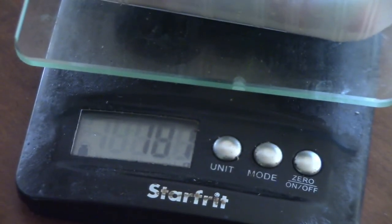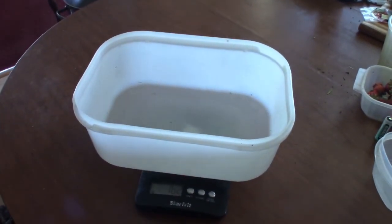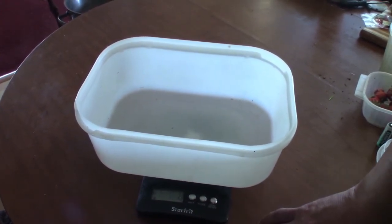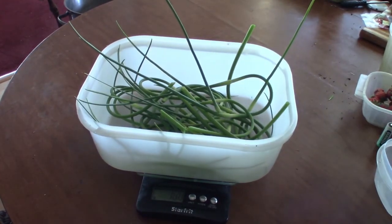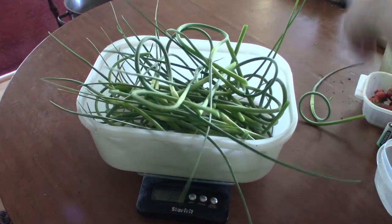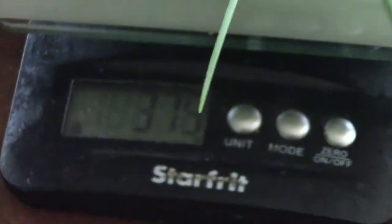181 grams. Put a bigger container on, the one for the garlic scapes. Zero it. 379 grams.